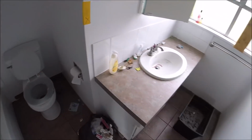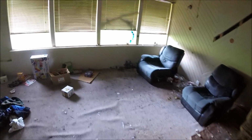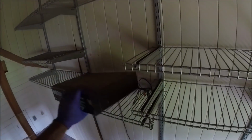Washroom here. So much garbage and filth. Washroom there. And we're getting into the family room. And a CD player I'll probably take for the board. It says $2 on it. Someone bought it, probably Value Village or something. I'll take that for the board.